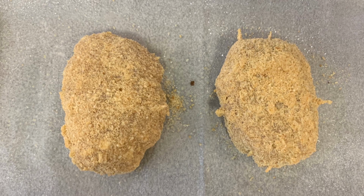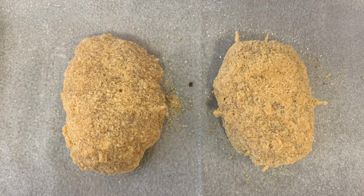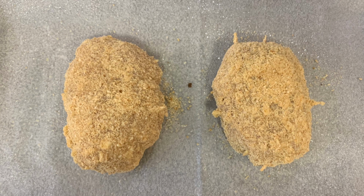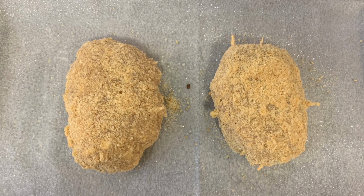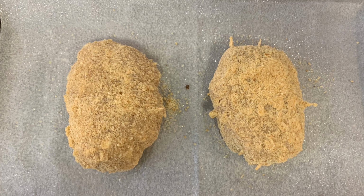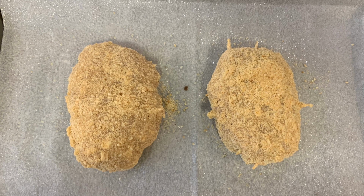So to dredge the chicken, I just took each little chicken packet, dipped it into the flour, kind of tapped off the excess, dipped it into the egg mixture, and then dipped it into the breadcrumb mixture. You want to make sure that the breadcrumbs cover the entire piece of chicken. And I forgot to mention this, but when I rolled up the chicken, I kind of did it like a burrito, if that makes sense, so that as much of the cheese mixture was covered as possible with the chicken. I hope that makes sense.